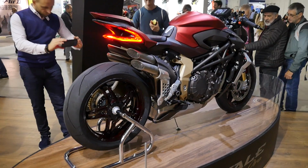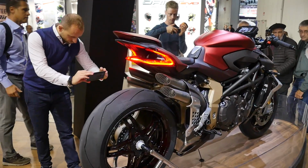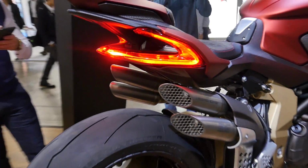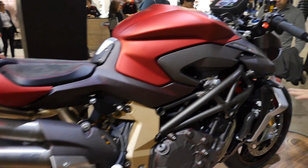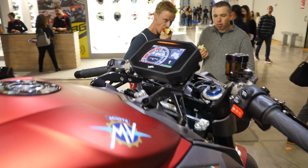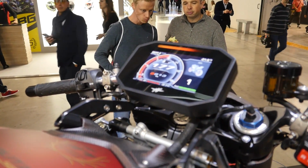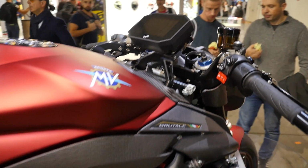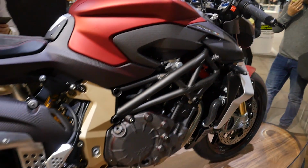I mean, let's start with the Brutale 1000 Serie Oro. That's going to be a monster. 208 horsepower. On a naked bike. On a naked bike. I can't wait to ride it. It's going to be absolutely ridiculous. Yeah. Very limited. I think it's only 300 being made. Right, okay. But yeah, four exhausts as well, which is nice. Yeah. Haven't seen that for a while.